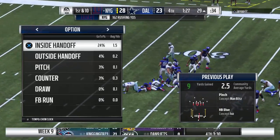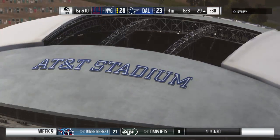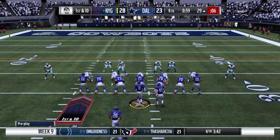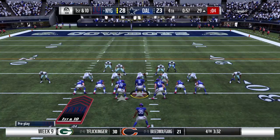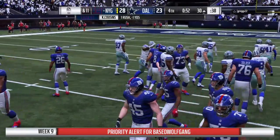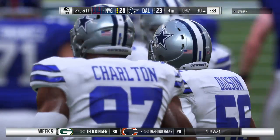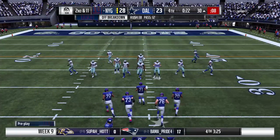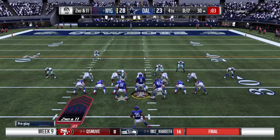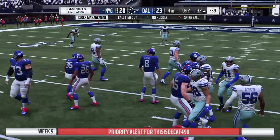They picked up a little bit of yardage there, and now, in this situation, they should be in no hurry to run a play really fast. Let the clock wind down. And they'll take a knee as the clock runs under a minute to play. Let's go. Cousins just going to take this one down to a knee and end it.